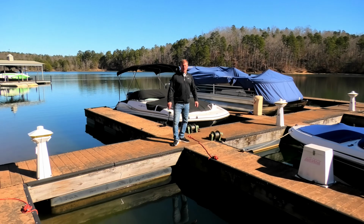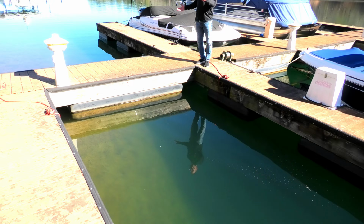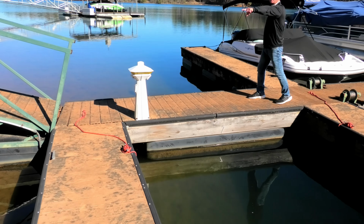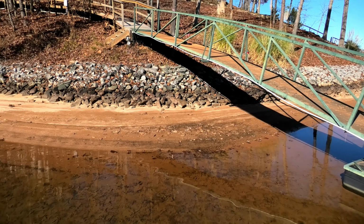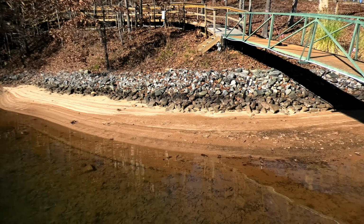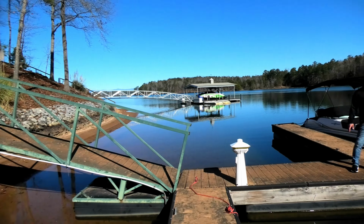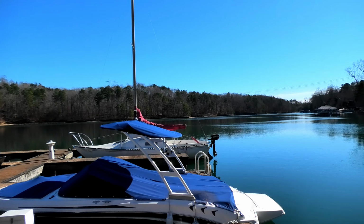Look at the slip here. This is number 7. Very deep water. Never going to have an issue here, which is super nice. But I tell you, another great thing is you've got this nice sandy beach area as well. So if you want to utilize that for the kids, grandkids as well. And not only that, but a nice private cove. This cove dead ends down here to the right. And so you're not going to see a lot of boats in here for any reason whatsoever.